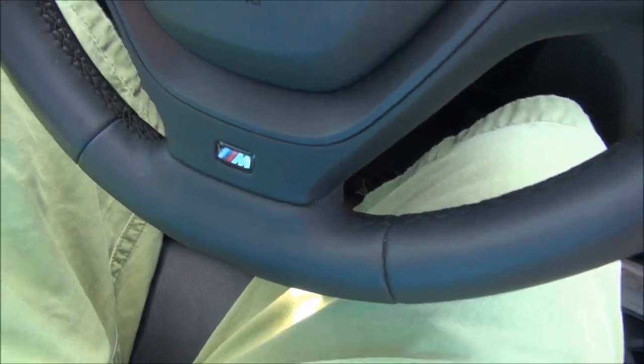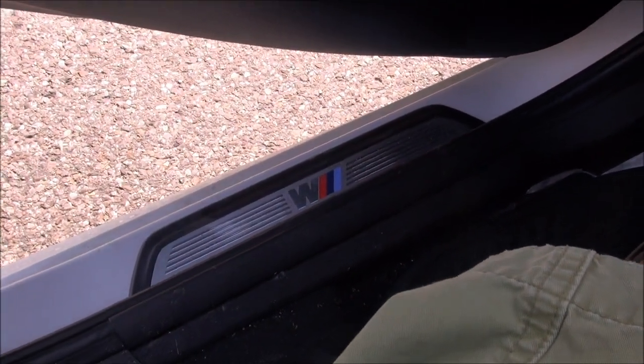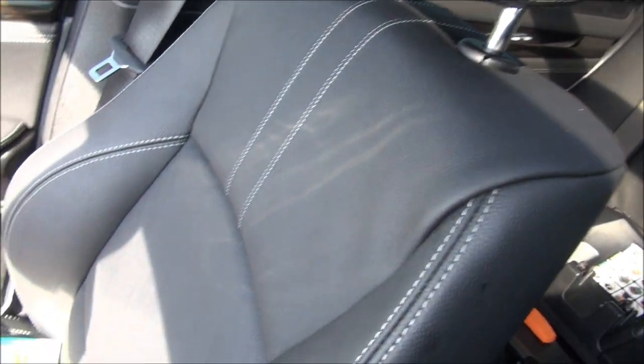The M Sport, you can only see it just once here and once there. That's the only really interior M badges that exist. Nothing on the seats, as you could see.